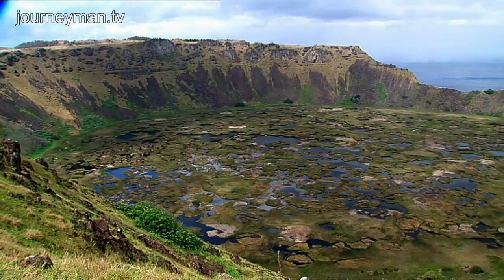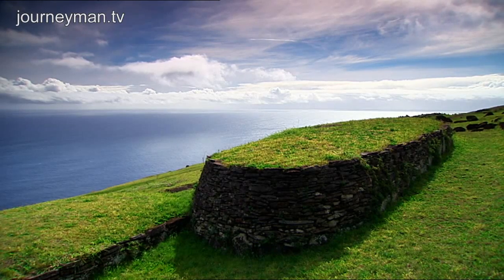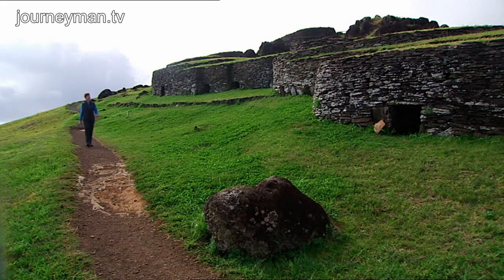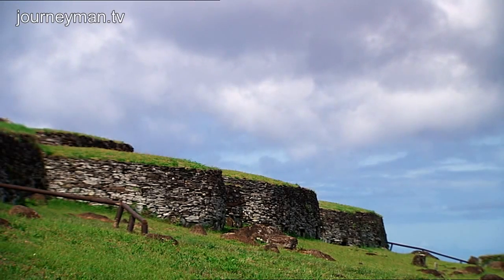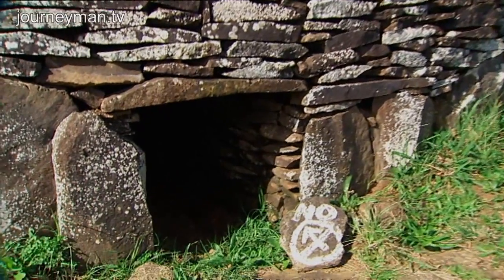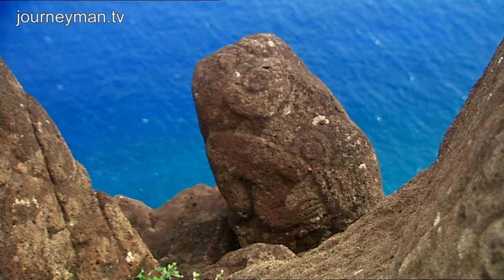At the other end of the island from the statue quarry is the spectacular Rano Kau. Perched on the cliffs between the crater's rim and the ocean is an Orongo village. Its low rock slab houses were built in the shape of traditional canoes. Between the 17th and 19th centuries, Orongo became the beating heart of a new religion, the Birdman cult.